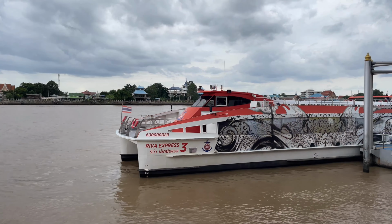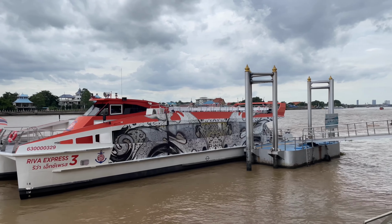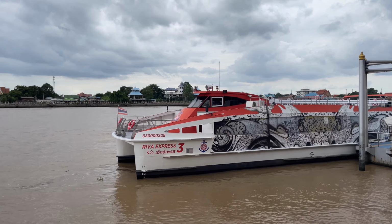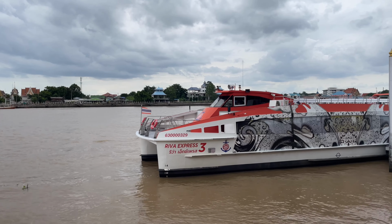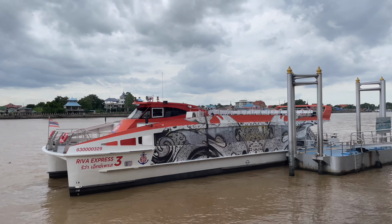This is the boat we've been taking the whole day here. This is the Riva Express 3, and it was 599 baht a person for this boat, and it's a 6-hour tour, and it's stopping at 5 different temples. This is the 3rd one of 5, and we're going to continue on with our tour now.